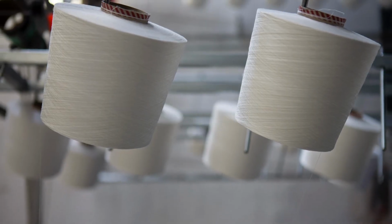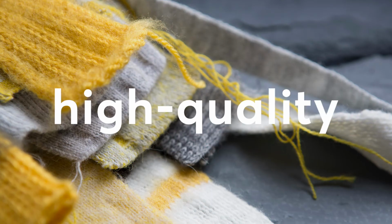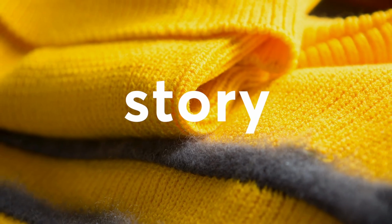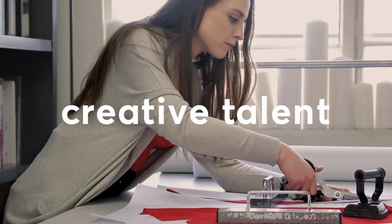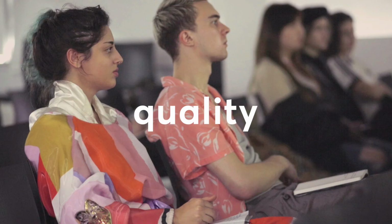Designers, retailers, and most importantly, consumers are increasingly looking for high-quality, design-led products, for fabrics and clothes that come with a story and that haven't travelled halfway around the world. Made It is helping to ensure that our creative talent of the future have the right skills to continue to deliver the breadth and quality that the UK fashion industry is known for. Products with authenticity, heritage, and craftsmanship.